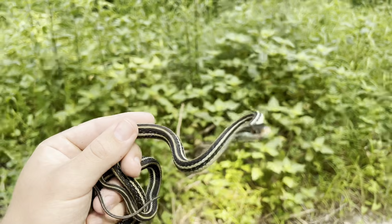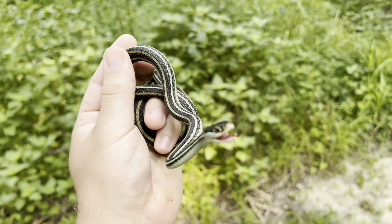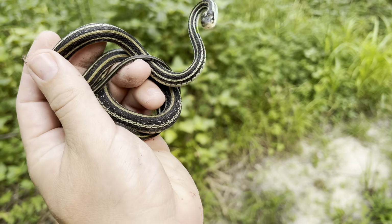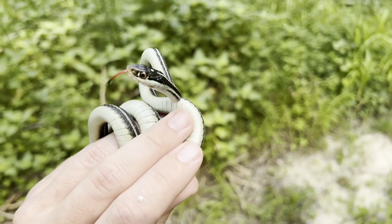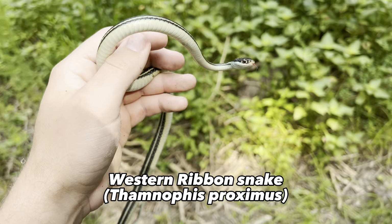That would be really cool, and I would love to show it to you guys. See what happens. It is not a Buttermilk Racer, but with a little bit of hiking, we did just find our first snake of the day. Maybe 15 minutes in, not even. This is a western ribbon snake, quite a bit different looking than the ones that we get locally near Austin.